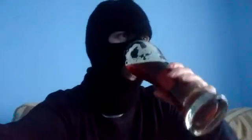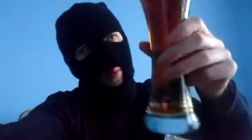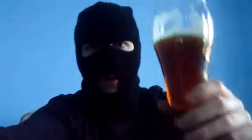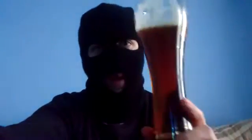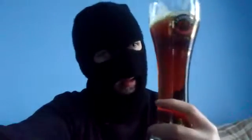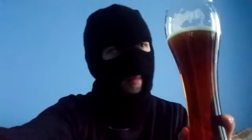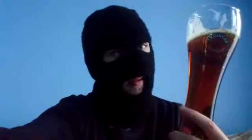Right, joking aside, very hoppy. Very hoppy indeed. I can't really taste much more other than hops, it's a little bit overpowering. I don't know if I'm getting a pumpkin taste. I really don't know. Fucking hell, man. Why?